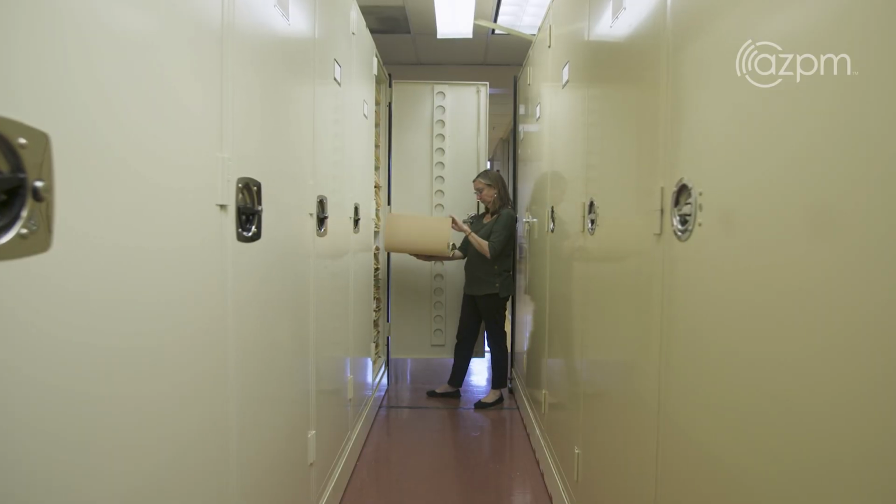Now, a herbarium is a collection of preserved plant specimens, some hundreds of years old, that are used for scientific research. And in 2025, the University of Arizona Herbarium is celebrating its 135th anniversary.